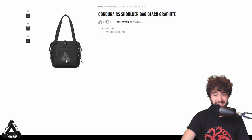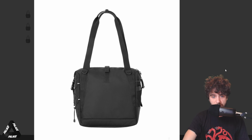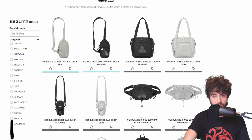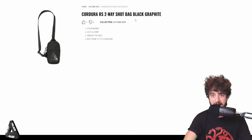Don't know about traveling light, man. I really don't know. This one's a little better. We got a Tri-Ferg on it. I do like the zippers and all the different straps and design hits and intricacies of this bag. I wonder what the sizing of all these will be. And then last but not least, we have the two-way shot bag in black graphite.